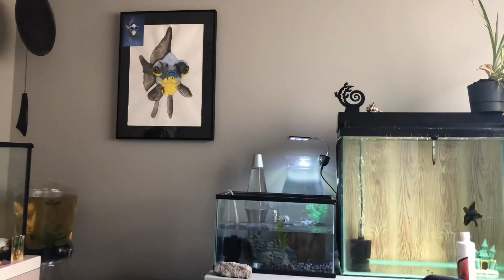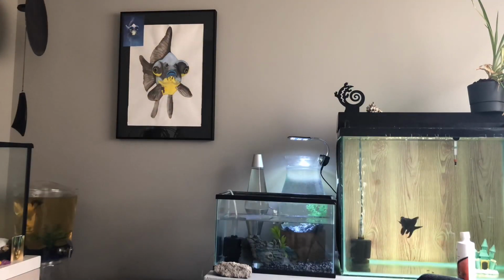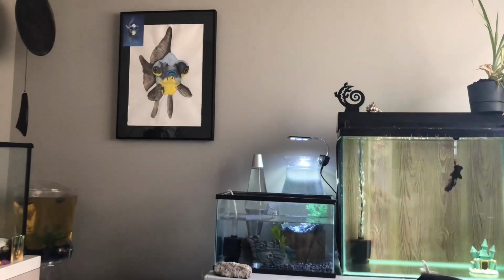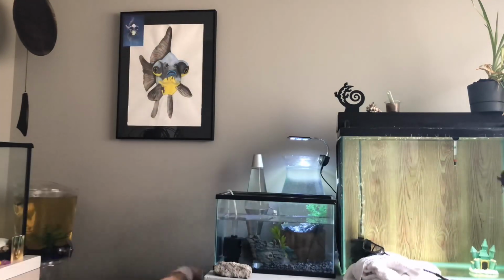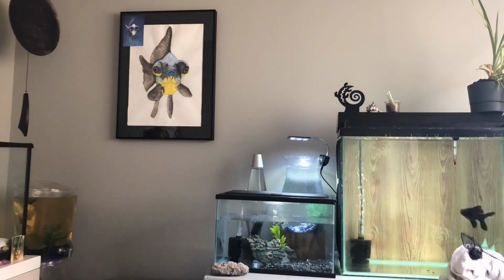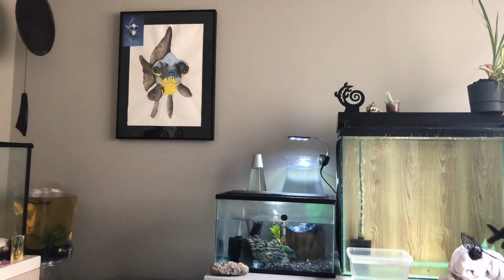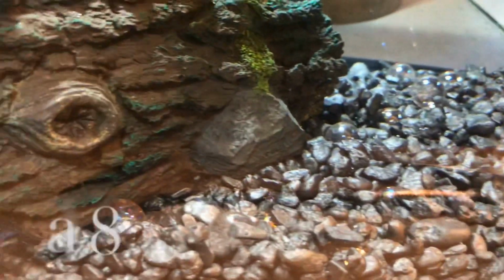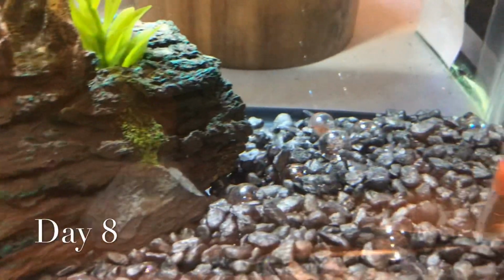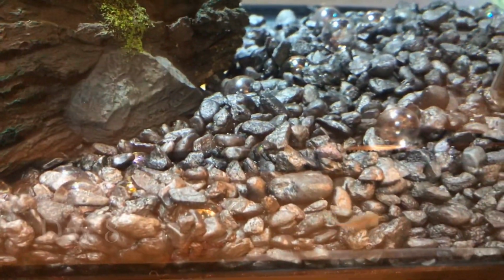So here we are setting up the tank with some darker gravel, but I don't know if I will be able to get the eggs out of this gravel. It would be much better if these guys could burrow and hide them in some sand, but here we go, we're working with what we've got. You live and learn, right? So here we are moving the triops on day 8. Oh man, just check him out, just enjoying the space.